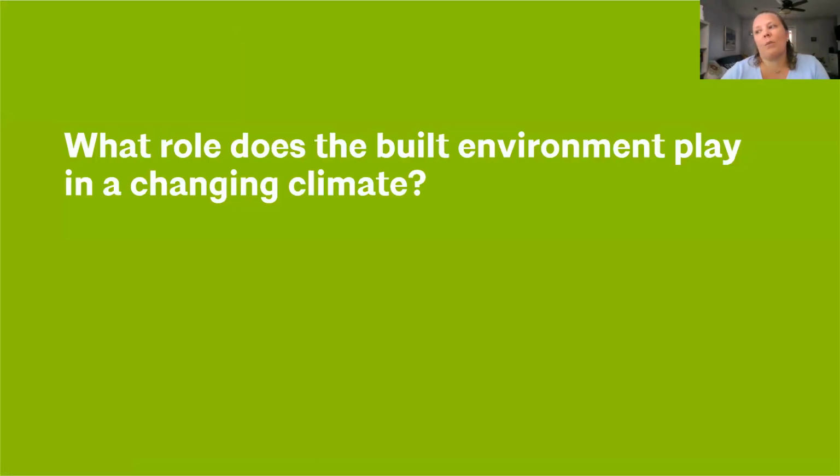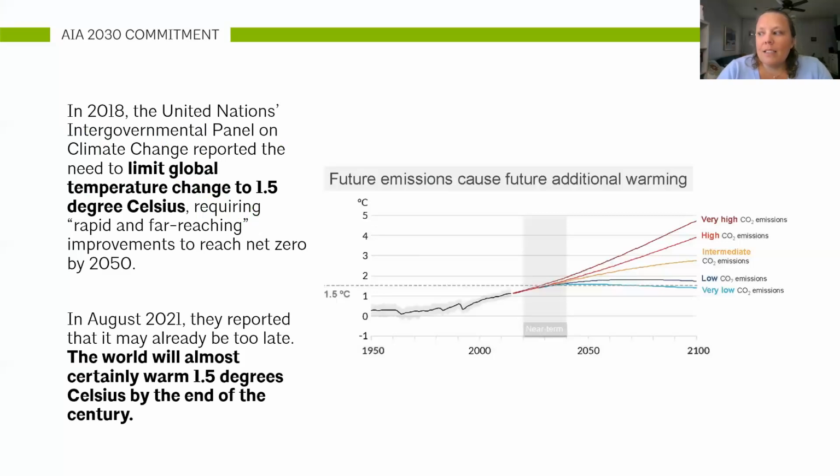So what role does the built environment play in a changing climate? In 2018, the UN Intergovernmental Panel on Climate Change reported that we needed to limit the global temperature change to 1.5 degrees Celsius. I'm sure we've all heard this before, requiring rapid and far-reaching improvements to reach 0 by 2050. In the graph on the right, you can see there are different paths. One is if we don't really make any changes and what the high CO2 emissions would be, and then the lowest, the blues, being the very low emissions. And so we need to address our building stock immediately to help try to meet these goals.